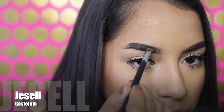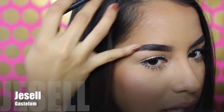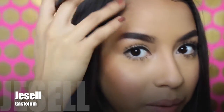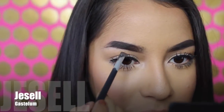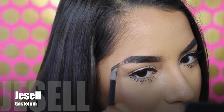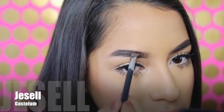And then when you're at the top, try to start the tail, so give it a little bit of a bend at the very end, like that. And then, I don't know why I love to use my pinky to do my eyebrows. I just feel like it helps me clean it off more. Then once you get to the tail, you just want to start lightly filling in if there's any sparse areas.